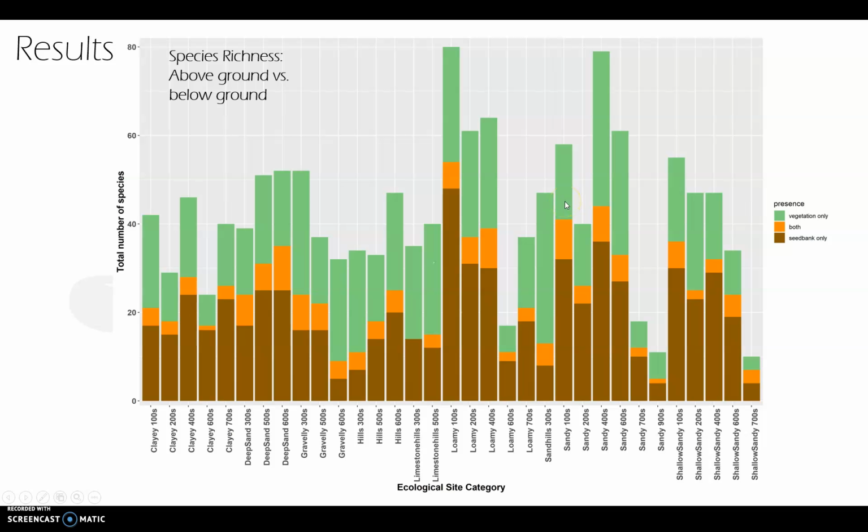Here we have the cumulative total number of species. So it's species richness above ground versus below ground. The green portion shows the vegetation that was found at the site where we collected the soil. And the brown portion is what was germinated in the greenhouse. The orange is what is shared, the species shared between the 2 areas, so above ground and below ground. So everything germinated for the clay 100s is this brown portion plus the orange, and the vegetation found at these reference clay sites was the green plus the orange.